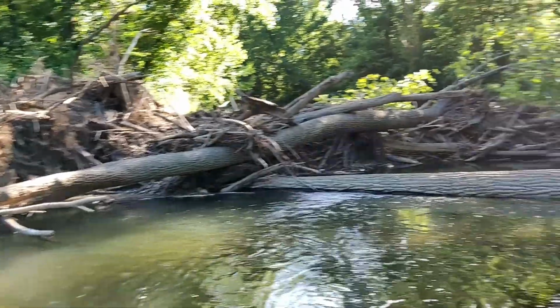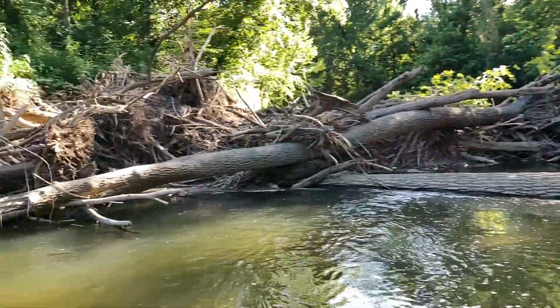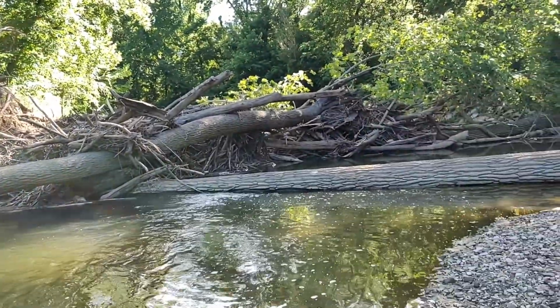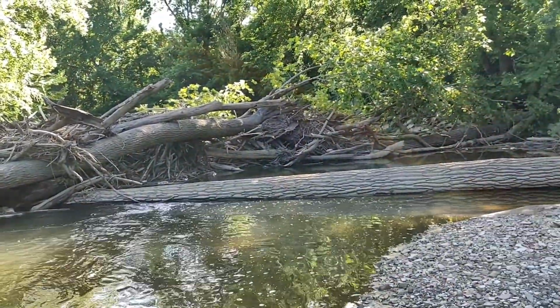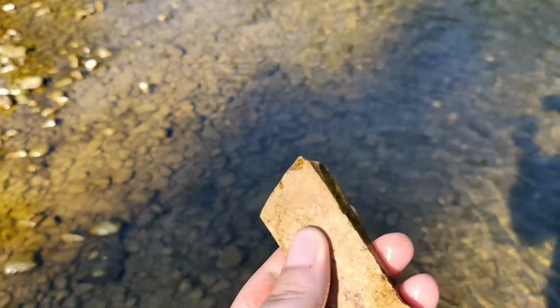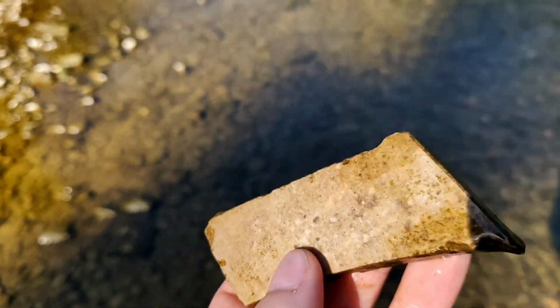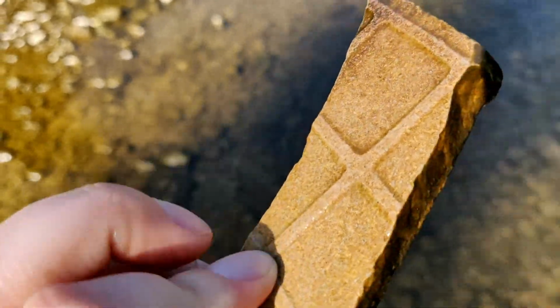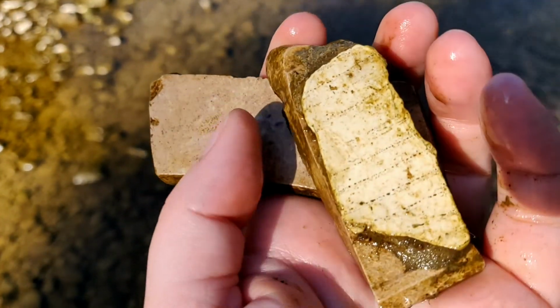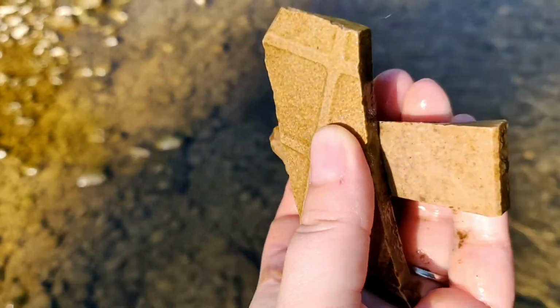Also, since the storm that produced the tornado, our area has been dammed up, kind of. None of this was here the last time we were here. So, yeah. Just found these in the water. I don't know how well you can see them. Like, marble tile. And they look the same on the front, but the backs are different and they don't line up.